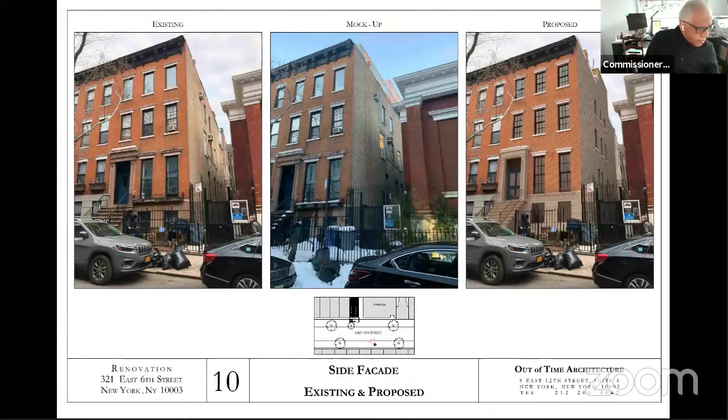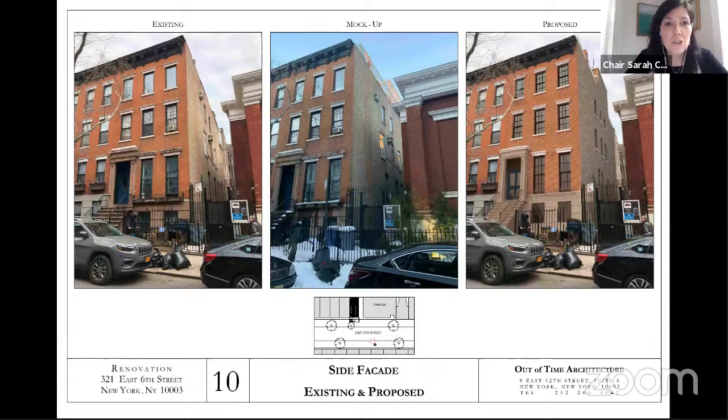So in the matter of docket number LPC 20-10594, 321 East 6th Street in the East Village, Lower East Side Historic District, a row house with Greek Revival and Italianate style details, built in 1853 and altered in 1897. This is an application to replace windows, construct a rooftop addition, install railings, and alter a rear yard addition.